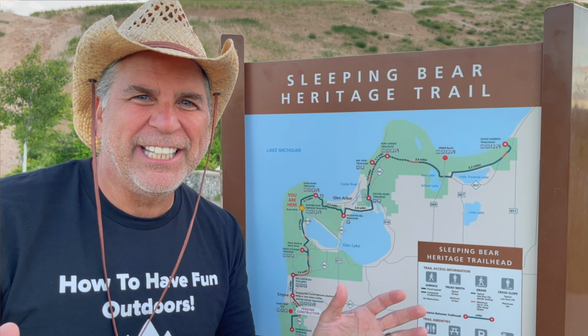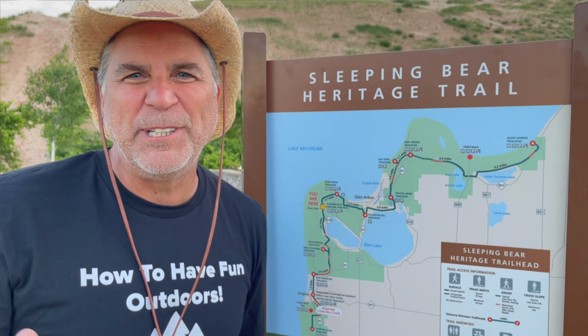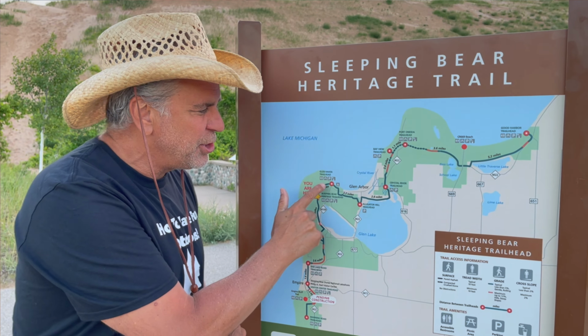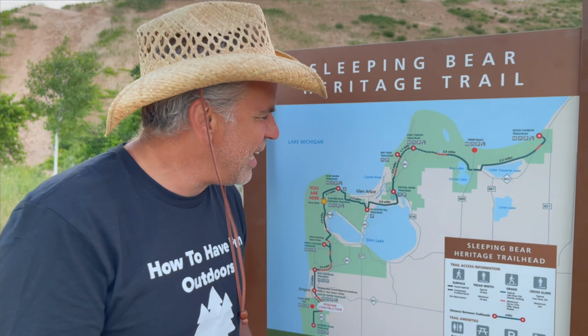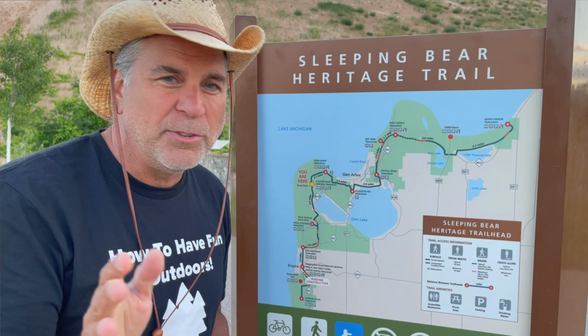Every kid in Michigan has been on these dunes and climbed up. It's a lot of fun. When I was a little boy, we did it, and they still do it today. But what we're going to do is show you a secret spot on how to have fun outdoors, and that is right up here, not too far north of the dune climb.